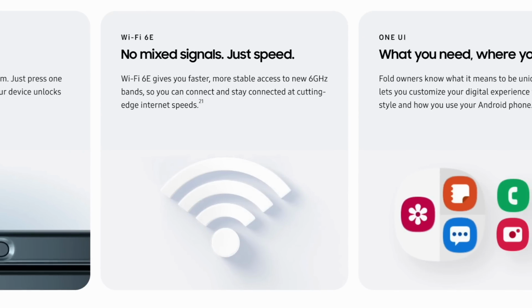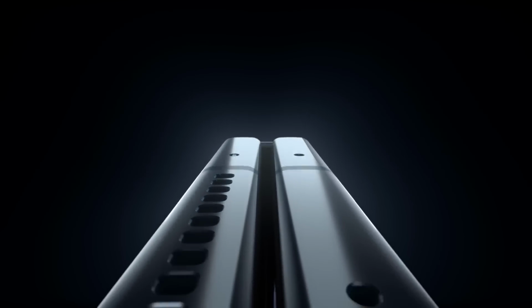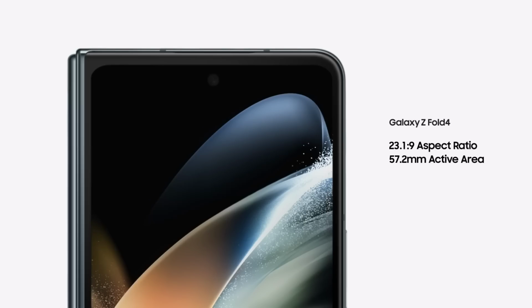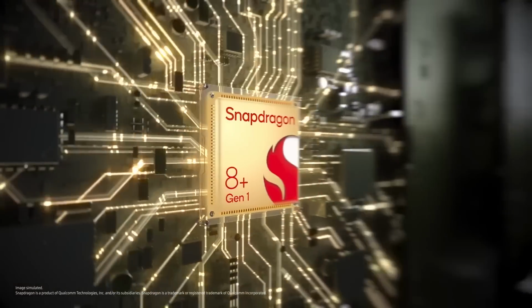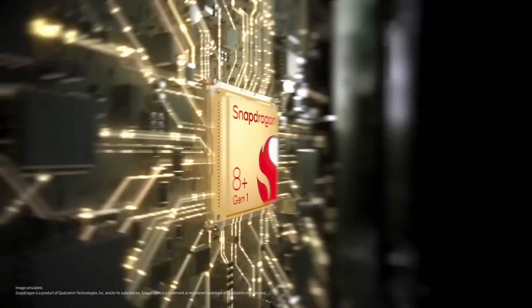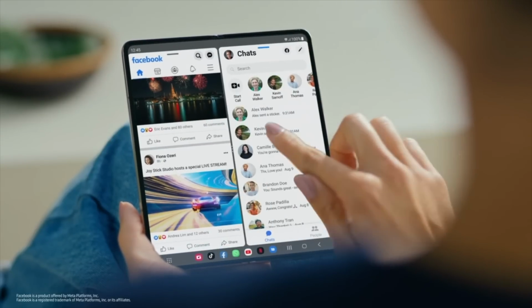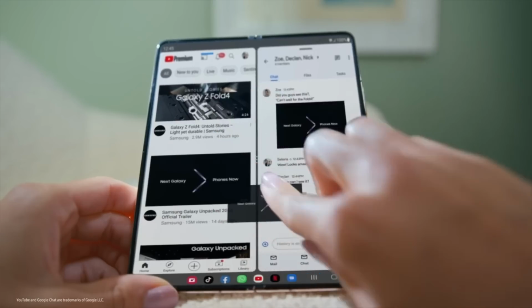When it comes to battery life, the 4,400 mAh battery doesn't seem promising. I would have loved to see a larger battery inside this phone, especially because of the display size, but the Snapdragon 8 Plus Gen 1 is said to be more power efficient than the previous Snapdragon 8 Gen 1 chip, so that's kind of one positive thing to look at.